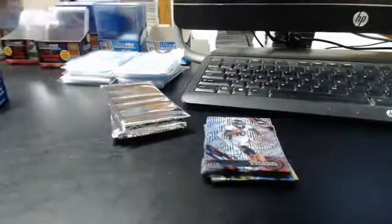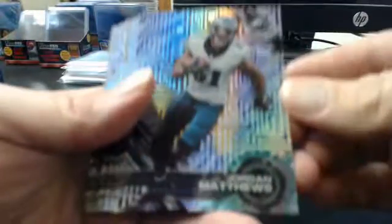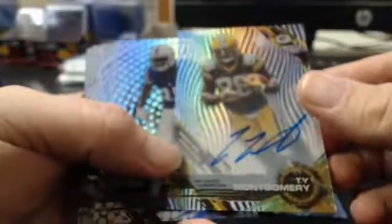Guys, we see some one-of-one action. Don't know if it's inked or not, but let's keep our fingers crossed. Okay, so second half of the case. Okay, purple, Eddie Lacy, Green Bay Packers. Also for the Green Bay Packers, Ty Montgomery. We do have a Blades.